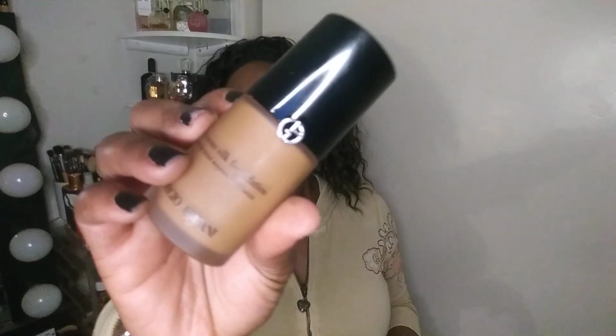And then also I've been using my Luminous Silk Foundation by Giorgio Armani. I really like this one. I had tried that matte one, and it did not work out for me. I don't know, it didn't work out for me. But I really like this one, the Luminous Silk Foundation by Giorgio Armani right here. Oh, and I have the shade 13 in this right here.